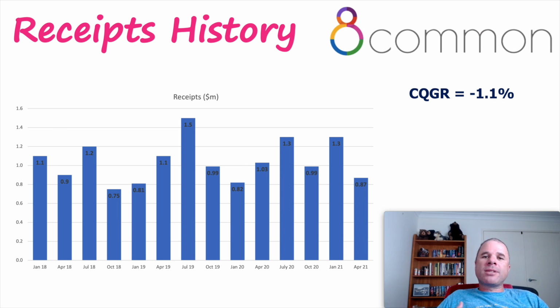And sometimes before that happens, the market does get excited about the potential of that happening and it will re-rate the share price. We saw that with SciDev before their share price went exponential. I think it went 10-bagger in about 7 months. So will we or may we see the same with 8common? So let's have a look at their charts.